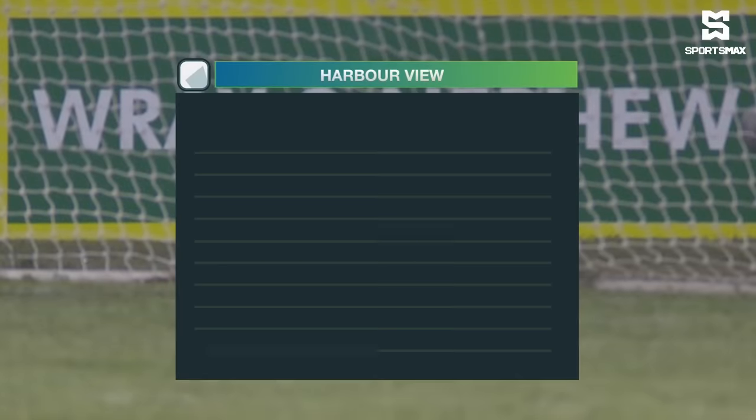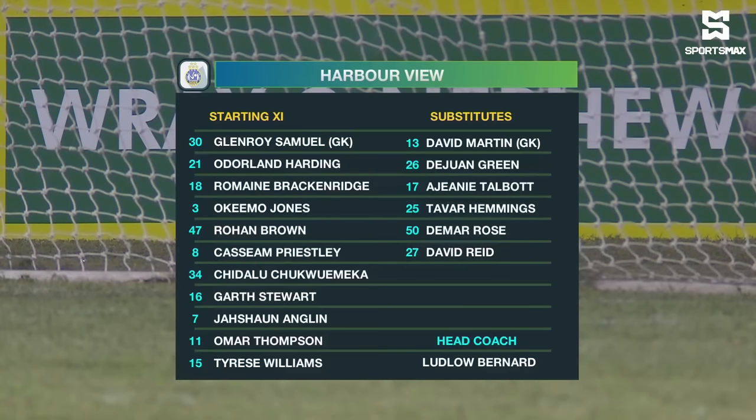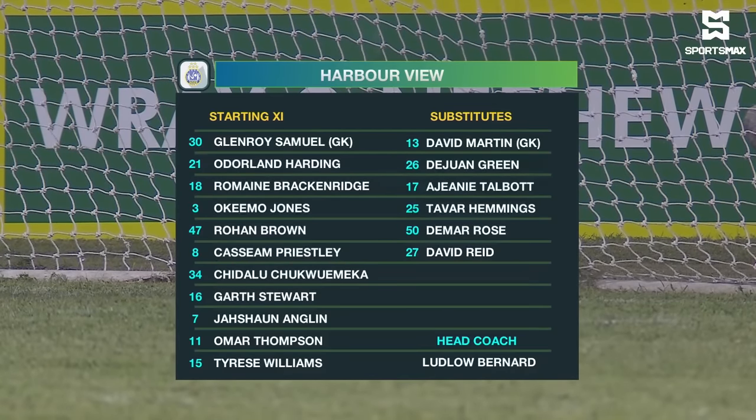This is how they'll be lining up. They will play with a 4-3-3 as well. Glenn Roy Samuel between the sticks, the Trinidad and Tobago national. Odilin Harding, the captain. Romain Brackenridge. Okima Jones, the exciting wing back, will play in the right wing back.